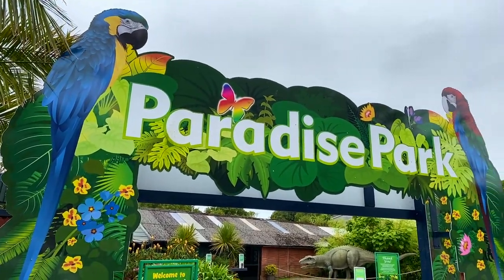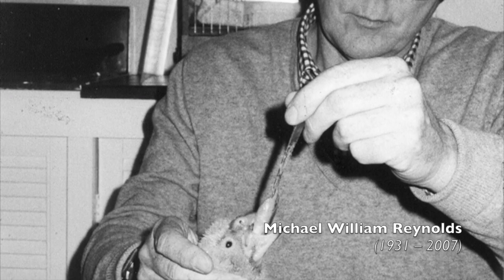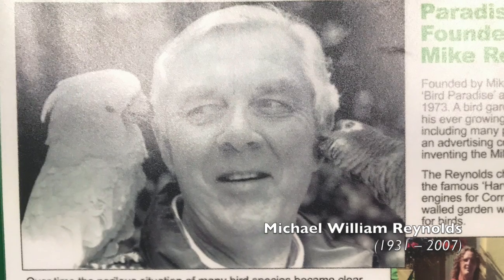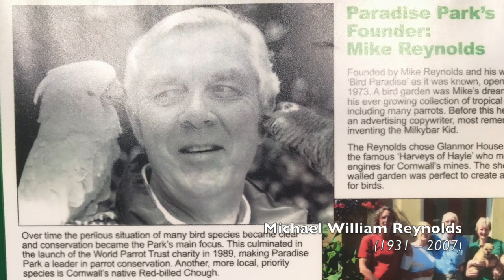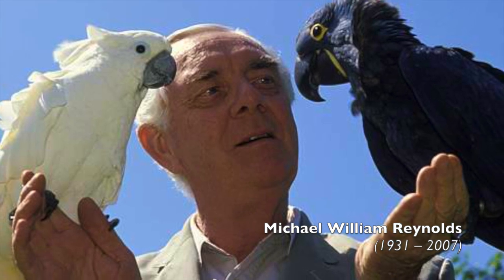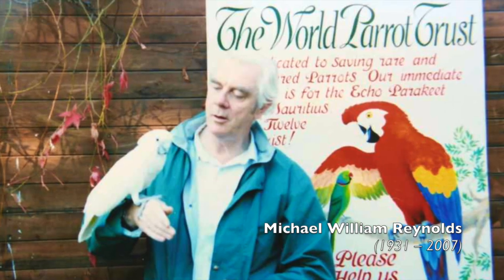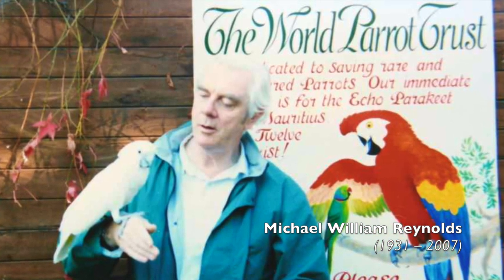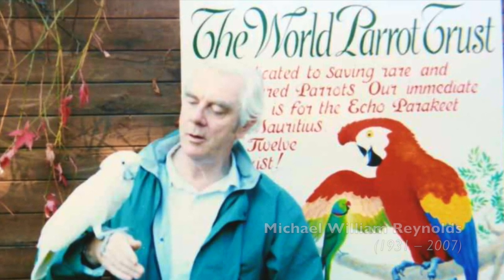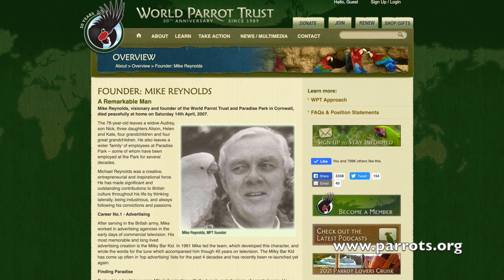Paradise Park was founded by Mike Reynolds, who started a collection of parrots and other exotic birds. The park opened to the public in 1973. Concerned for the conservation of endangered parrots, Mike Reynolds founded the World Parrot Trust in 1989. The charity has run conservation projects for over 70 species of parrot in 43 countries.